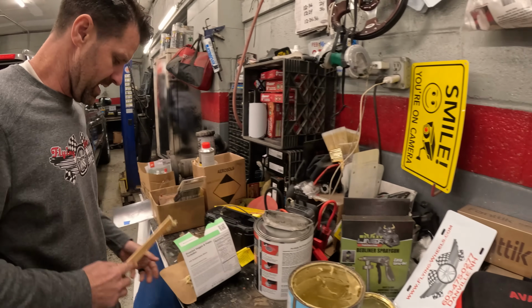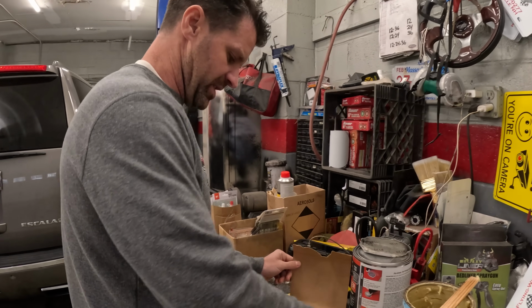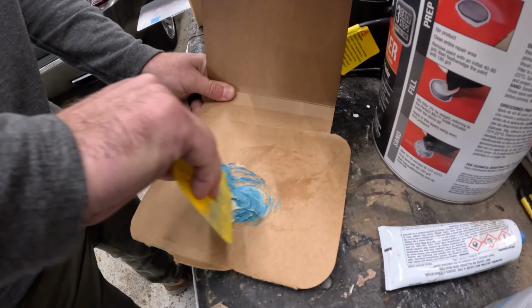And take a little bit of Marglass, put it right here. We don't need a lot. I'm gonna put a little bit of hardener. So this mixes with the body filler. That's way too much, far more than I even need. Just gonna mix it around until it's all a uniform color.